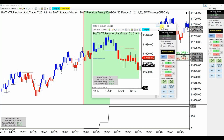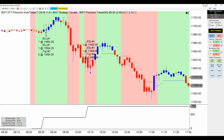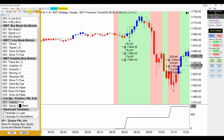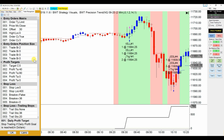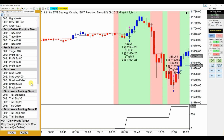This is another one of mine that I've been working on. This is a 2-minute chart filtered by a 5-minute higher time frame. Let's bring it here. So yeah, 2-minute with a 30-tick pullback, filtered by a 5-minute higher time frame, looks for 2,000, risks 1,150. Almost never hits the daily target, so it pretty much trades all day, and sometimes I just stop it.